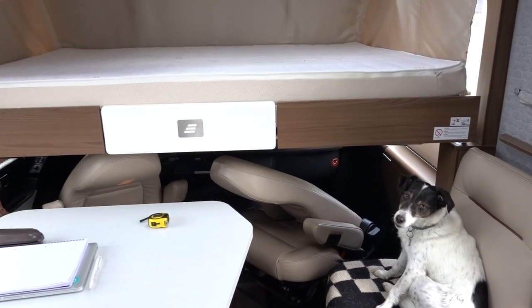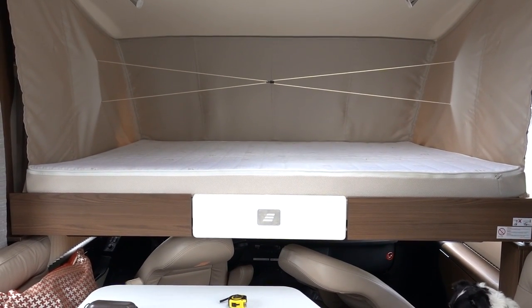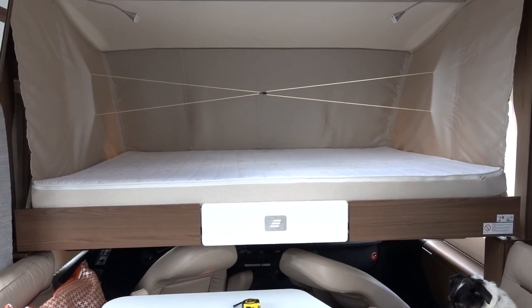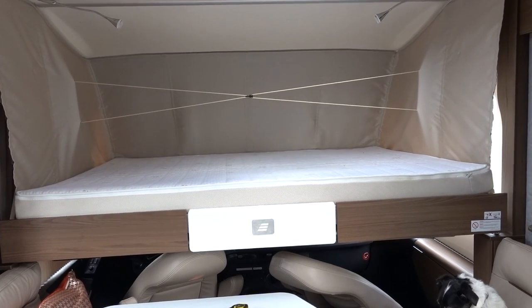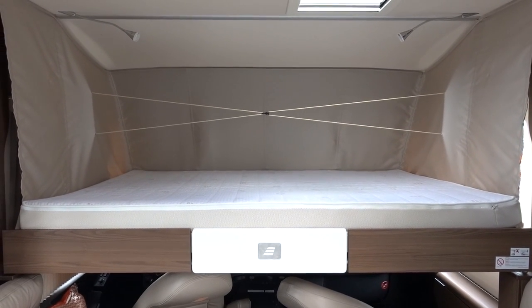So there you go, folks. That is the front bed. And like I say, you can have that as an option as two singles. Another option is to have it dropping down electrically. Because it's cantilevered, it's not too bad to bring down manually, and I just think the manual bed, there's nothing really to go wrong. But if that is a bit much for you, don't worry. You can specify the electric bed.